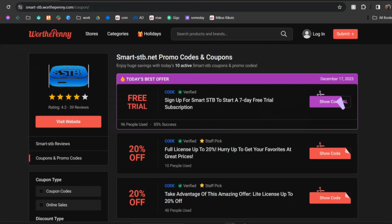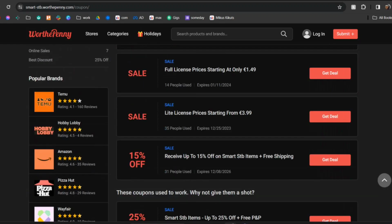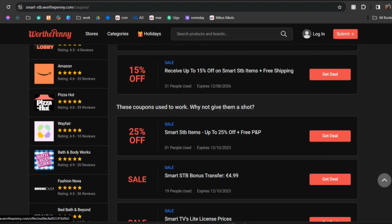And the last website that we have today is Worth the Penny, and the process is the same. Head over to Google, search for Worth the Penny Smart Networking System coupon codes, and then click on the first link and it will show you all these coupon codes that you can use. And there you go, this is how to do it.